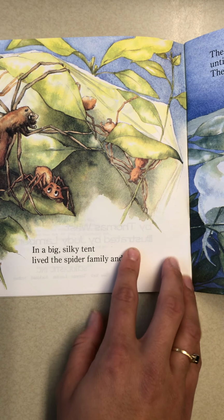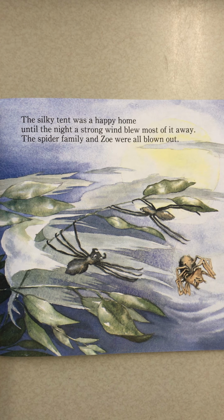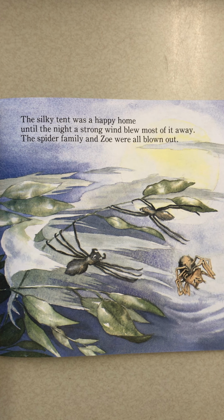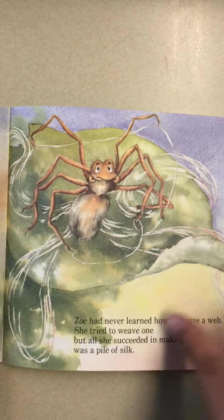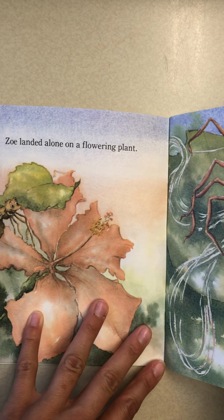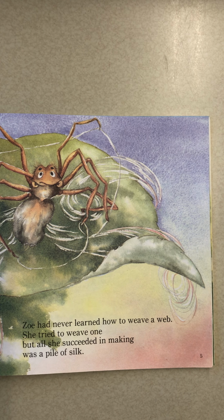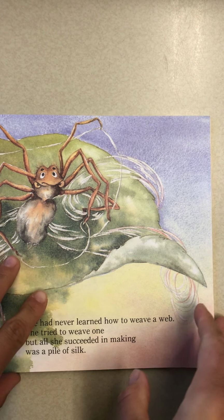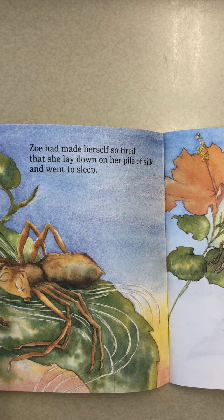In a big, silky tent lived the spider family and Zoe. The silky tent was a happy home, until the night a strong wind blew most of it away. The spider family and Zoe were all blown out. Zoe landed alone on a flowering plant. Zoe had never learned how to weave a web, but she tried to weave one, but all she succeeded in making was a pile of silk. Zoe made herself so tired that she lay down on her pile of silk and went to sleep.